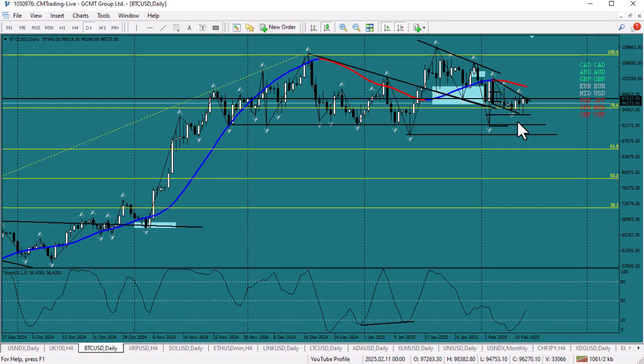The previous sideways range we had was 8 months long. I just hope we don't have that again. We started in December, and January, so we've completed 2 months. We're on the third month of sideways range again.